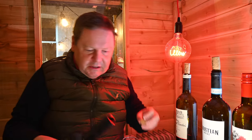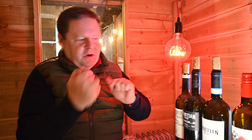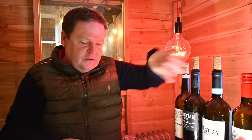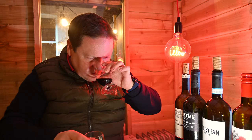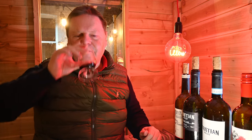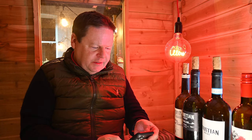Now, as you can see, there's so many takes. This is the last of the Primitivo. First time round, I preferred the Primitivo to the Montepulciano. It's only 13%, which is not as full-bodied as I would expect from a Primitivo. They're almost like they're swapped round. But it is a very, very nice, very easily drunk Primitivo.